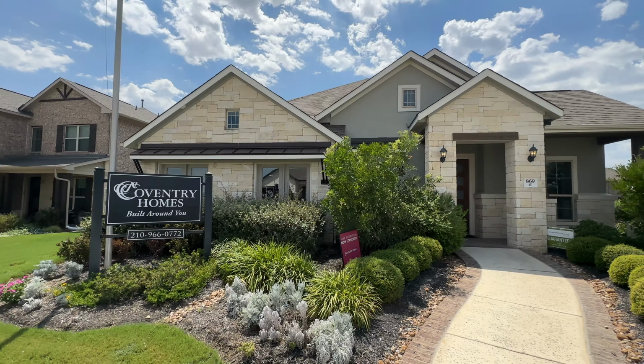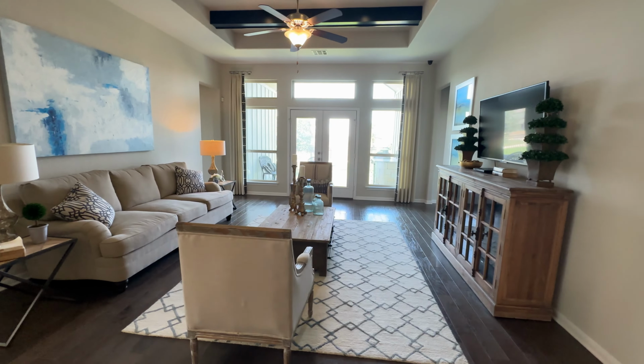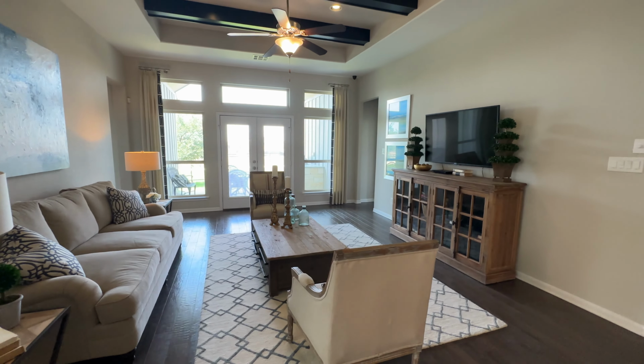Hey y'all, welcome out here to the beautiful community of Foxbrook. Today we're going to be checking out this home by Coventry Homes, and it is an incredible one, so you'll want to stick around to see that. It's got a very nice open layout, and it's got some options for a flex room as well, so you'll want to see it.